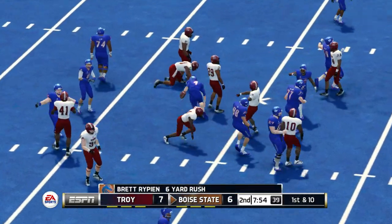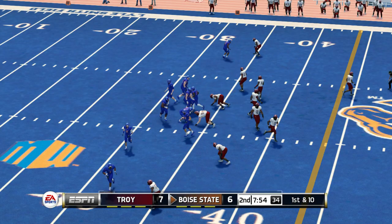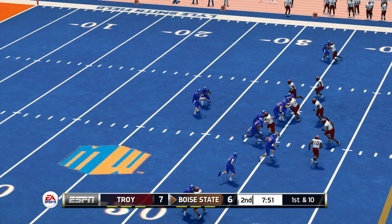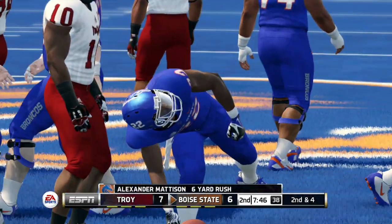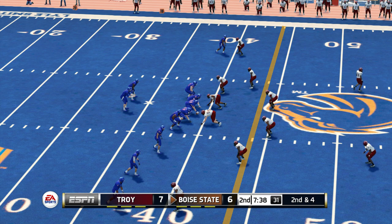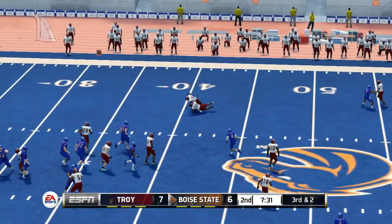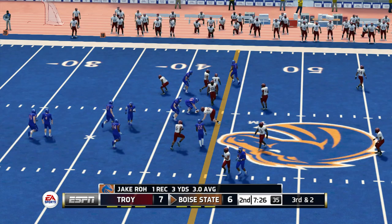Tackled after a decent pickup. They didn't try to just force something there. Just good, hard running for the first down. Run, and he's brought down. Makes a catch, and he's got nowhere to go. That's good for a gain of 3 yards.